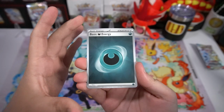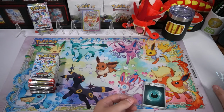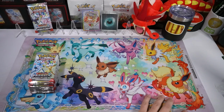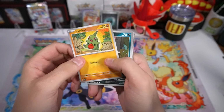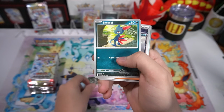Okay, right off the bat, we're getting a hollow energy. I like these. I am a hollow energy enjoyer. We sleeve these up. Probably going to be the best hit we get out of all of these. Personally, my biggest chase out of prismatic is the gold dingo. I really like that illustration rare gold dingo.